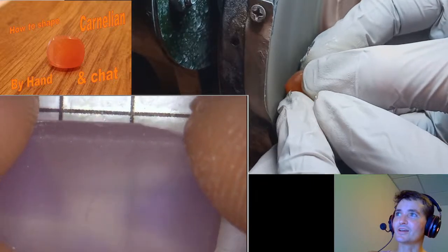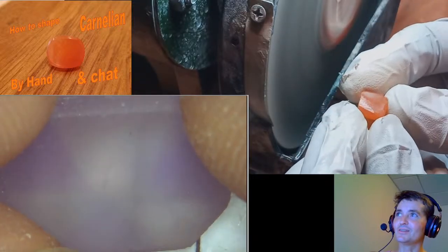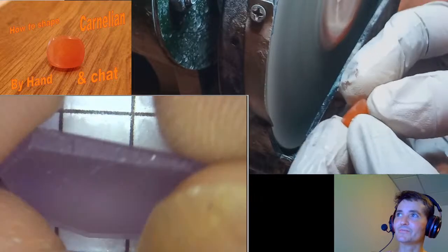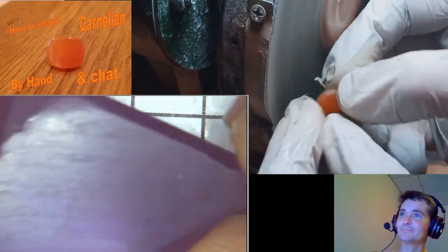Notice this guy's got three zones. I kind of like the zones being in there, so I'm thinking about just polishing this up as is and going with it. Might do that. Probably gonna do that.